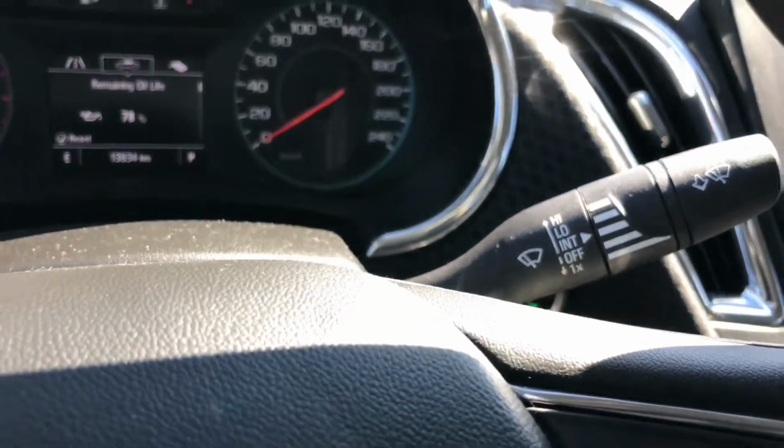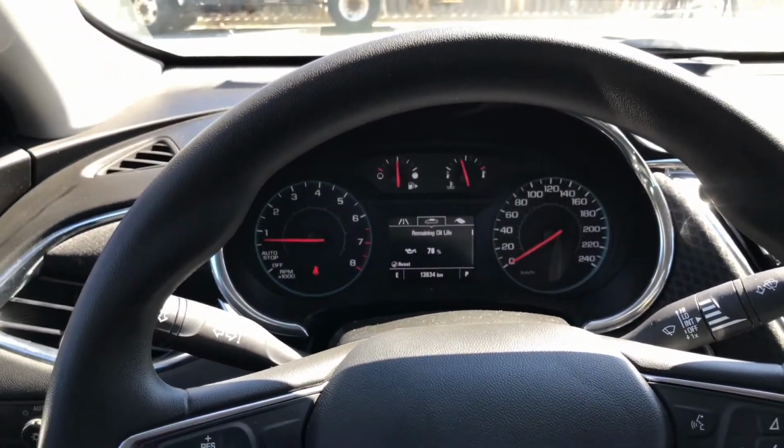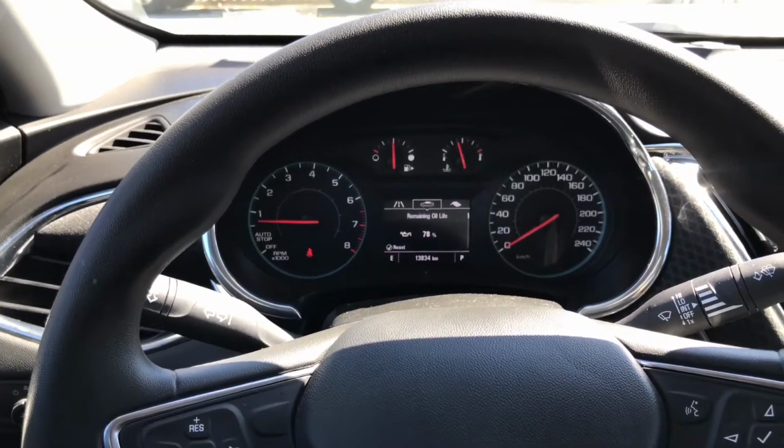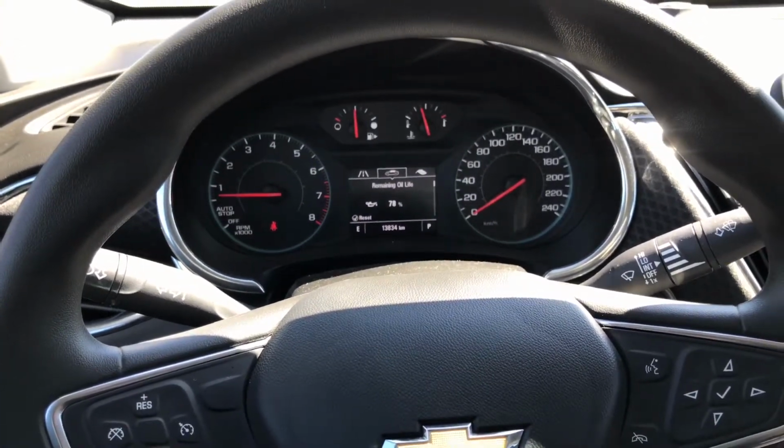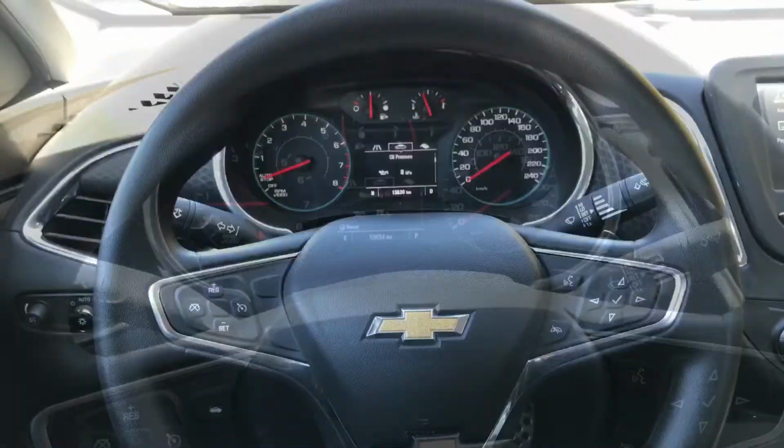Doesn't have automatic wipers. Once again, guys, this was just a quick overview on the Chevy Malibu LT 2017. If you guys have any questions, go ahead and leave them down below. Other than that, I hope you guys enjoyed. Catch you guys later.